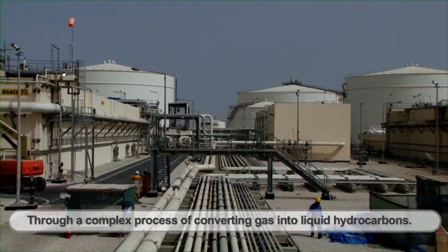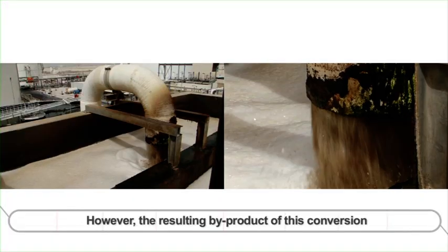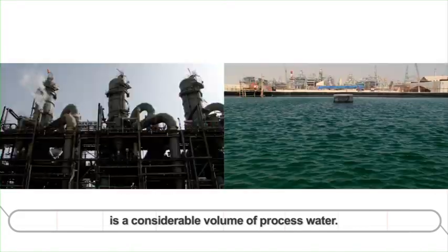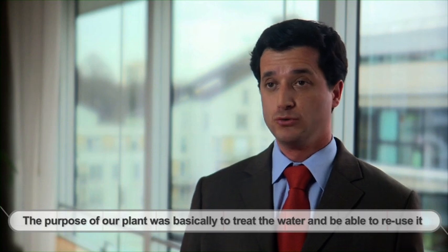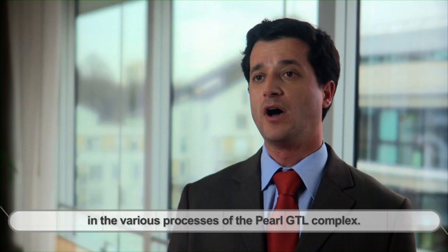Through a complex process of converting gas into liquid hydrocarbons. However, the resulting byproduct of this conversion is a considerable volume of process water. And this is where Veolia's expertise in the oil and gas industry proves so critically important. The purpose of our plant was basically to treat the water, to be able to reuse it in the various processes of the Pearl GTL complex.